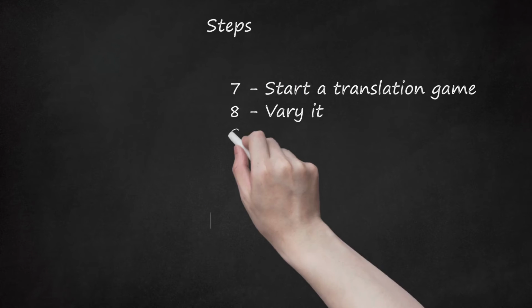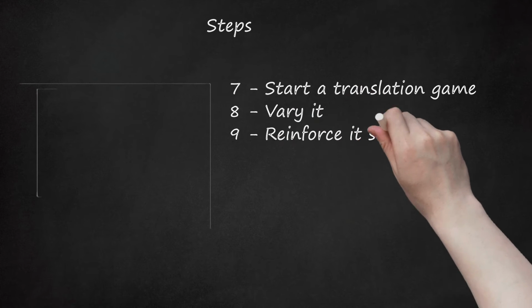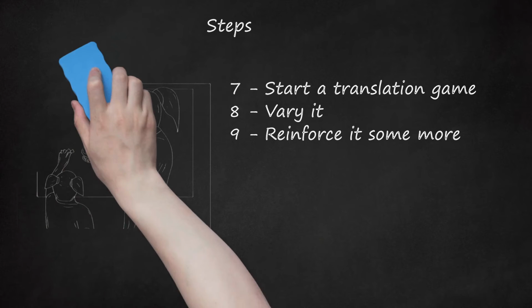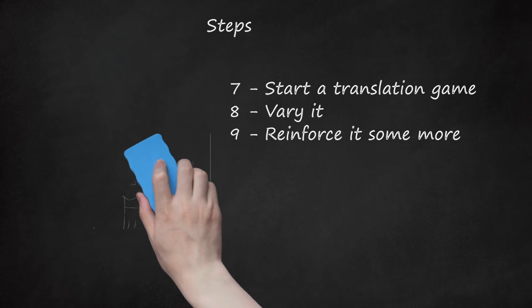9. Reinforce it some more. Reinforce this process with more positive experiences. Let her choose from your selection. Let your child watch videos in the 2 different languages. This way she will request one language or other, just to exercise her freedom of choice. You can pick up the main character and talk about its different names in the 2 languages.